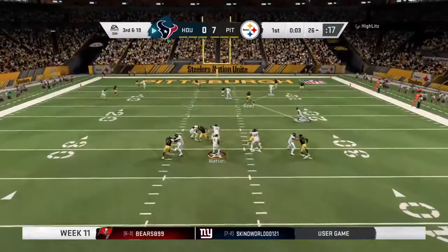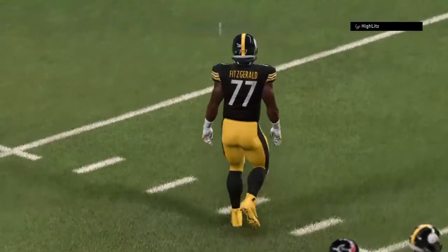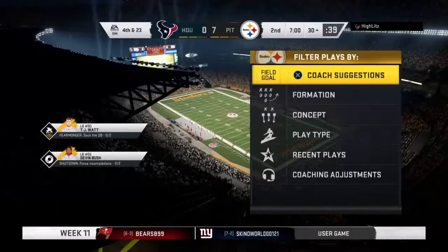3rd and long, it's Watson. Under pressure, and he'll go down. They'll sack him on what ought to be the final play of this first quarter.